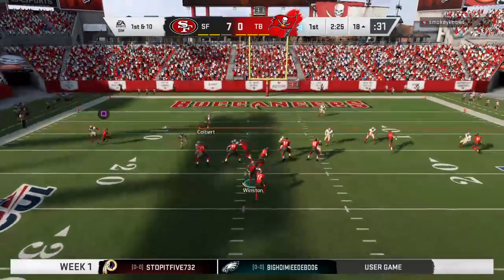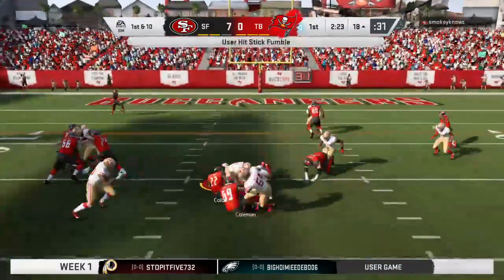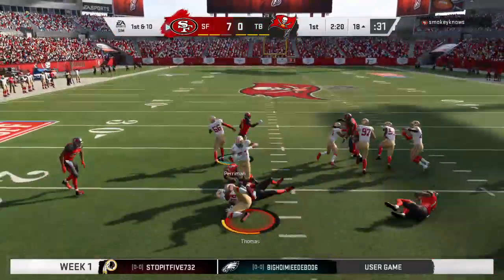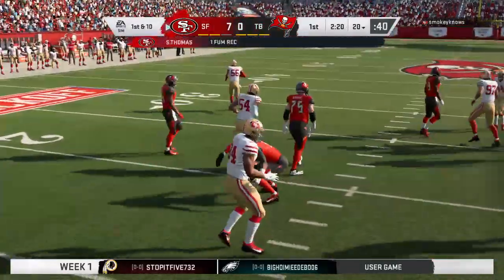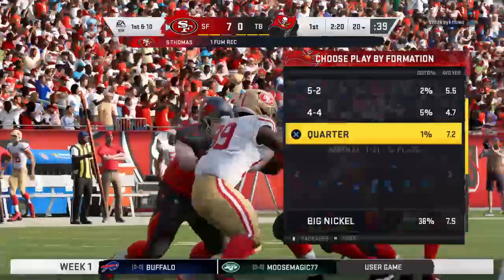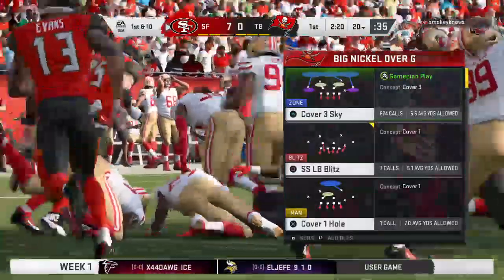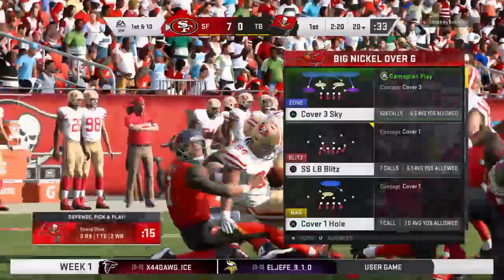Ready to go. A first carry for the former Falcon, Tevin Coleman. Now a loose football. Coleman lost it. And now this is scooped up by the 49ers. And a big turnover there as his guys will get the football back. And that one coming on his opening carry of the season.